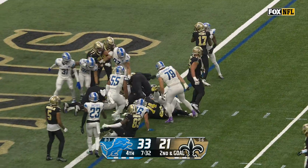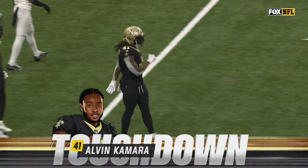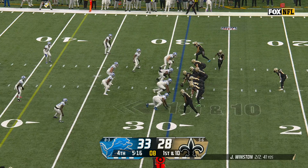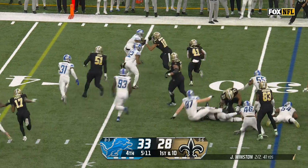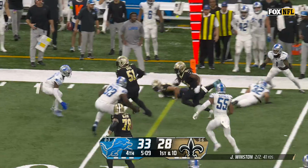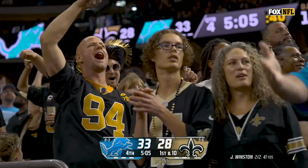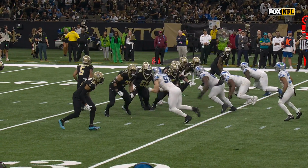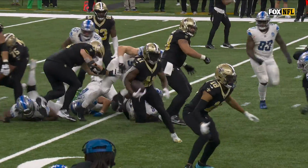Kamara. He's in for the Saints touchdown. Tipped in the air and caught instead of a touchdown. It's Kamara on the ground. He's got a hole, and Alvin Kamara pushes his blocker, keeps the play alive, and keeps on churning. 17 yards for Kamara. We've talked about David Montgomery being that guy for the Lions. Here's Alvin Kamara doing the same thing for the Saints.